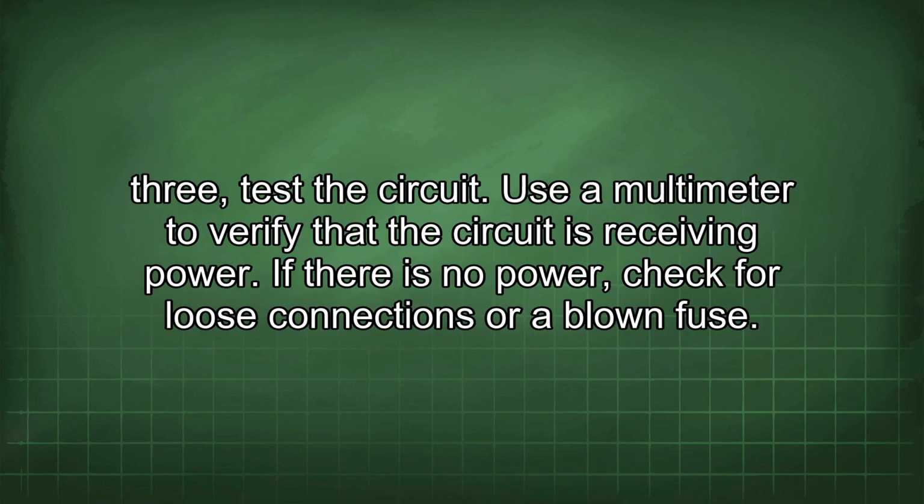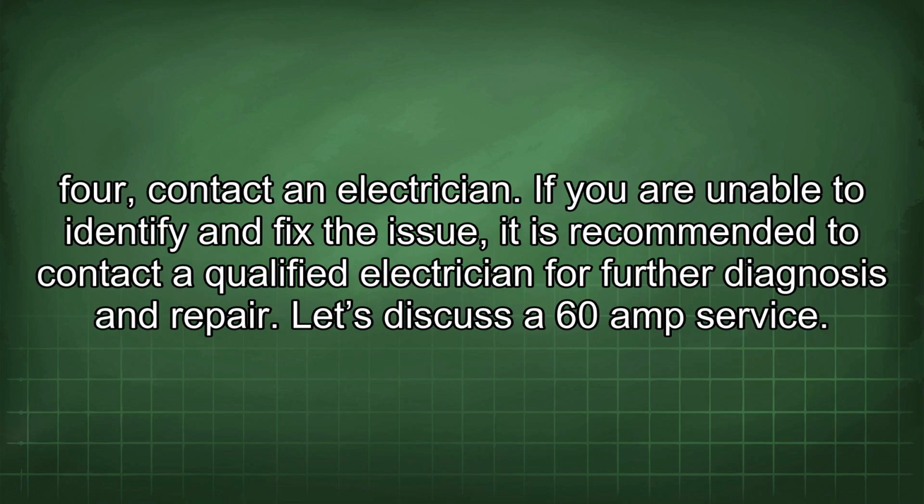3. Test the circuit. Use a multimeter to verify that the circuit is receiving power. If there is no power, check for loose connections or a blown fuse. 4. Contact an electrician. If you are unable to identify and fix the issue, it is recommended to contact a qualified electrician for further diagnosis and repair.